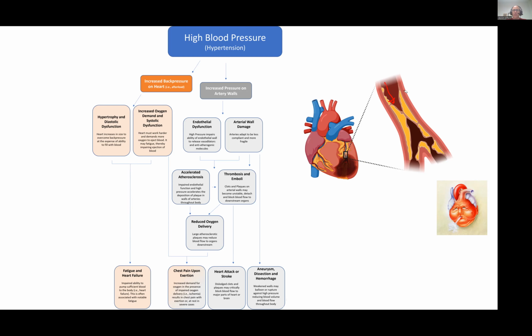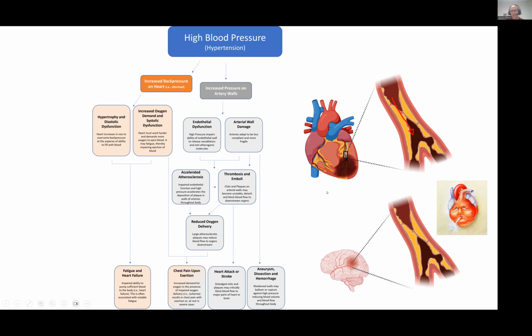And so you start to get a lot of pain. If there's no blood, the tissue becomes ischemic and dies. If you can get a little bit of blood through here, then you might be able to maintain that skeletal muscle, but you would have a lot of pain as you exercise. So if left untreated, about 30% of people with hypertension will develop stroke.